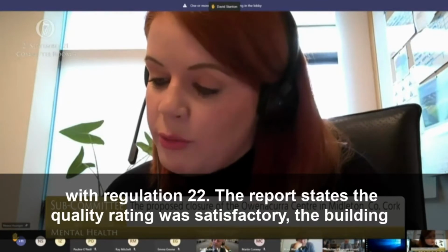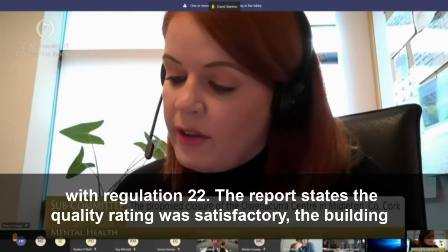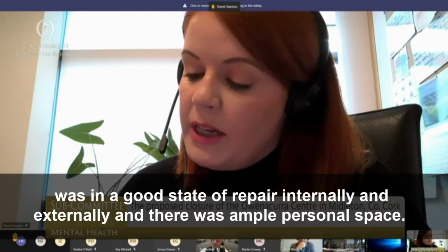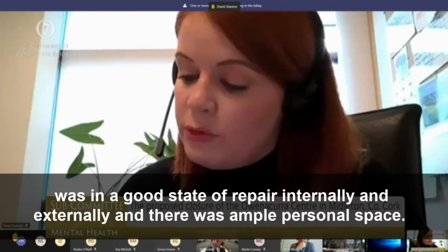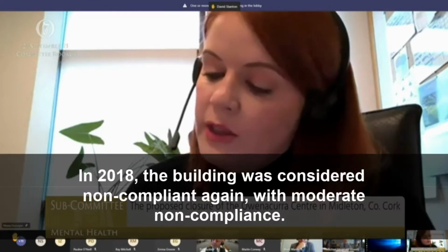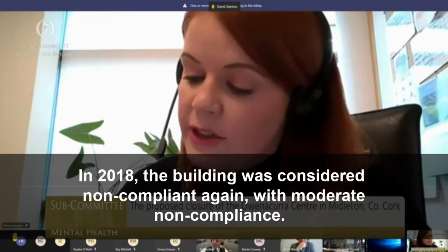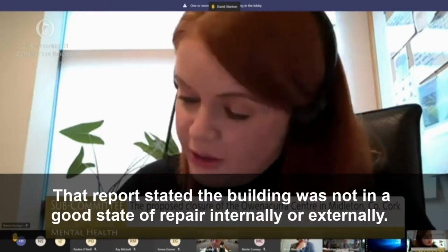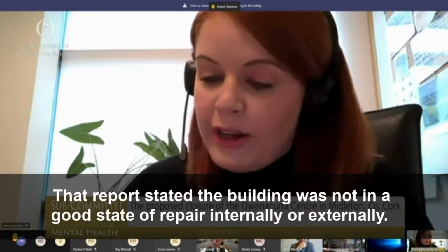In 2017, it seems that Regulation 22 was considered compliant. Under the report, it says that the quality rating is satisfactory, the building, internal and external, is in a good state of repair, and there is ample personal space. In 2018, it's considered non-compliant again. It's moderate non-compliance. It's not in a good state of repair internally or externally.